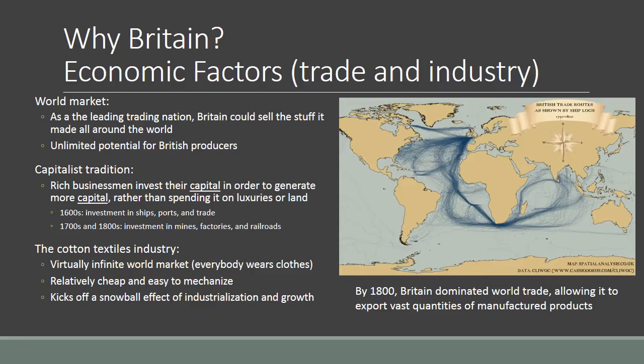Well, maybe not exactly the next change, because what we're going to talk about right now is the British access to the world market. So as we've already mentioned, Britain had a huge navy, and this meant that it could basically trade all over the world. And so because they could trade all over the world, if Britain learned how to make stuff really well, which it would do during the Industrial Revolution, it would mean that it could sell all of its stuff all around the world. And so this meant that Britain basically had an unlimited demand for the stuff that it made.